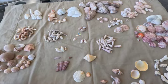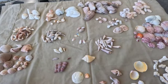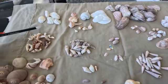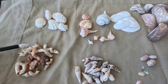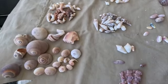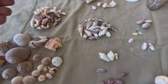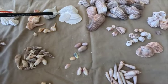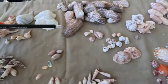We have all our little goodies from Lido Key all laid out. Let's take a look at some of the things we brought home. Up here we have the spiny jewel boxes, all those worm snails that you saw me pick up, a bunch of these moon snails that we picked up. We've got some little baby whelks here, an arc, and a couple of surf clams.